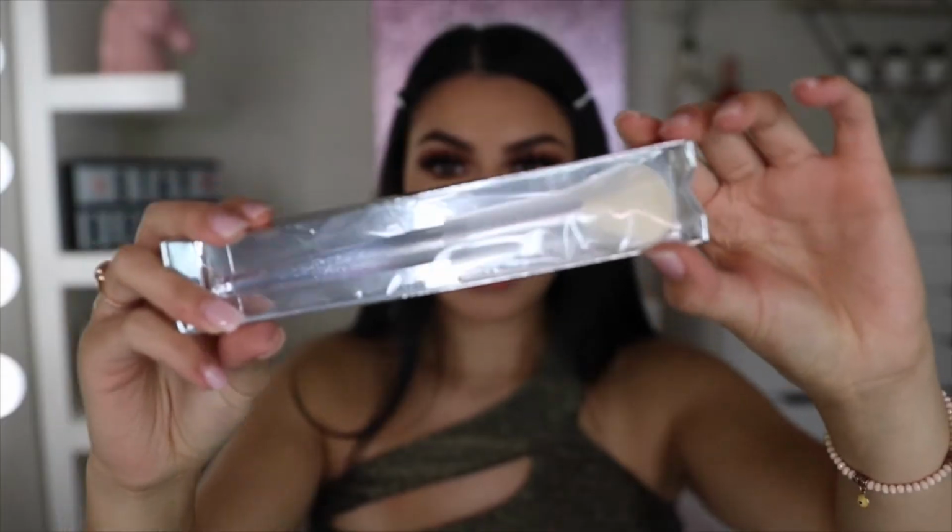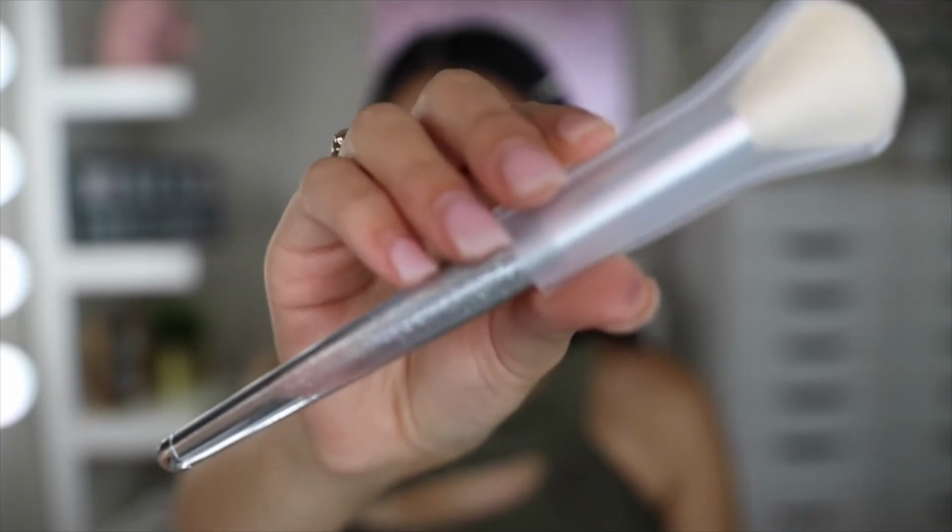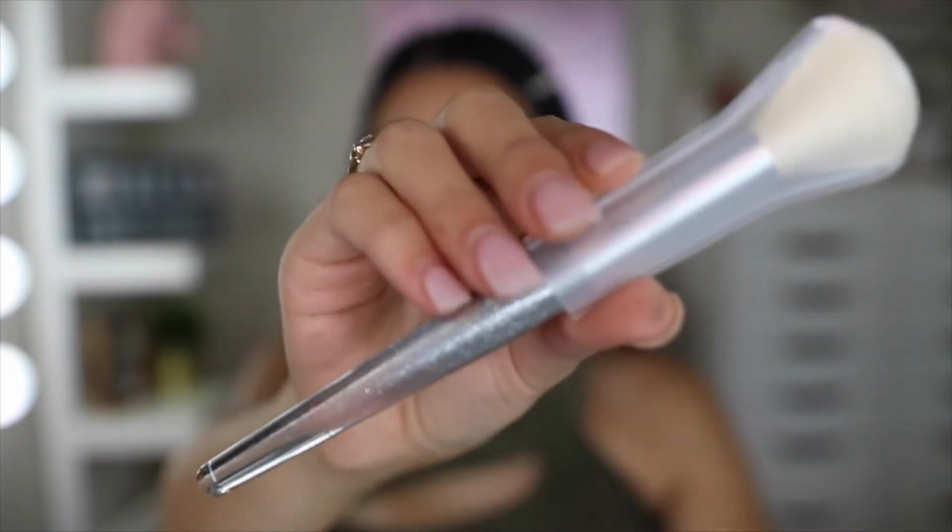Again, for the brushes, when I first saw her video on it, I wasn't really too excited about the brushes because they kind of just look like Morphe to me with the silver glittering. So let me take it out and see how it feels, how it looks. So here is the little box that it comes in. Okay, so this is what the brush looks like. Oh, I got some eyeliner on me.